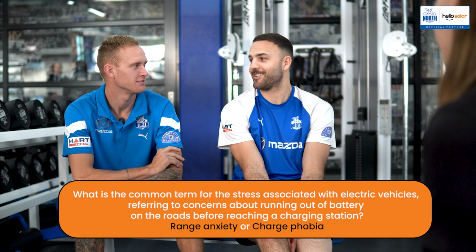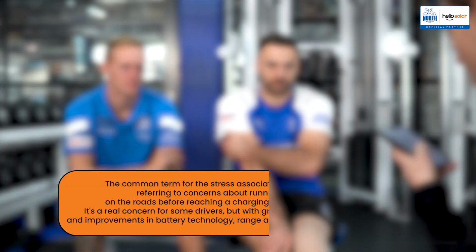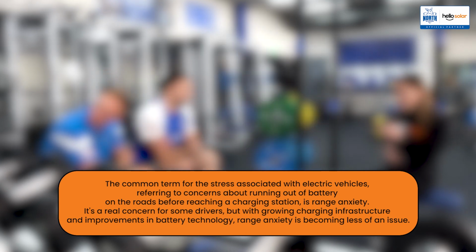Oh, probably range anxiety. Yeah, that's what I was going to say. Range anxiety? Yeah. So absolutely, the correct answer for this one is range anxiety. It's actually a real concern for some drivers, but with the growing charging infrastructure and improvements in battery technology, range anxiety is becoming less of an issue.